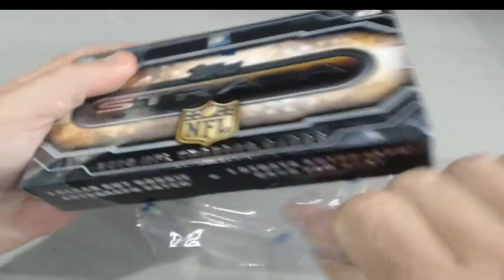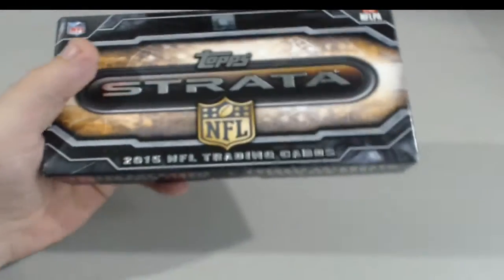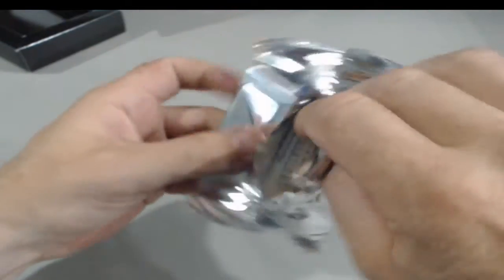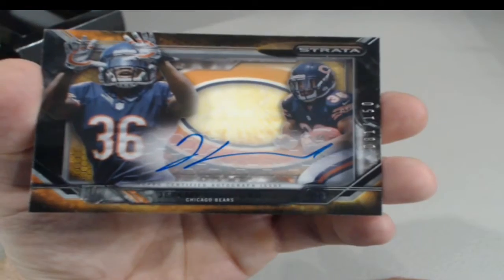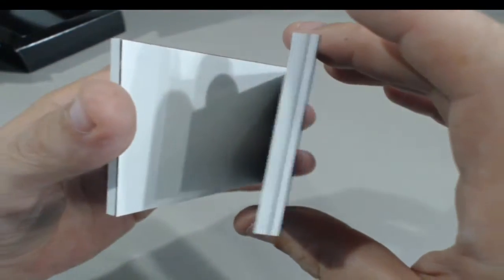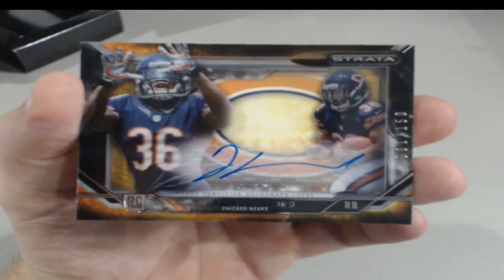All right, box number two, guys. Get three hits? Never did we get three. No, we did not. We got a shadow box on-card autograph of Jeremy Langford. Look at the thickness of this card, insanely thick. It's like three cards in one. On-card autograph to 150 for the Bears, Cough Dog.